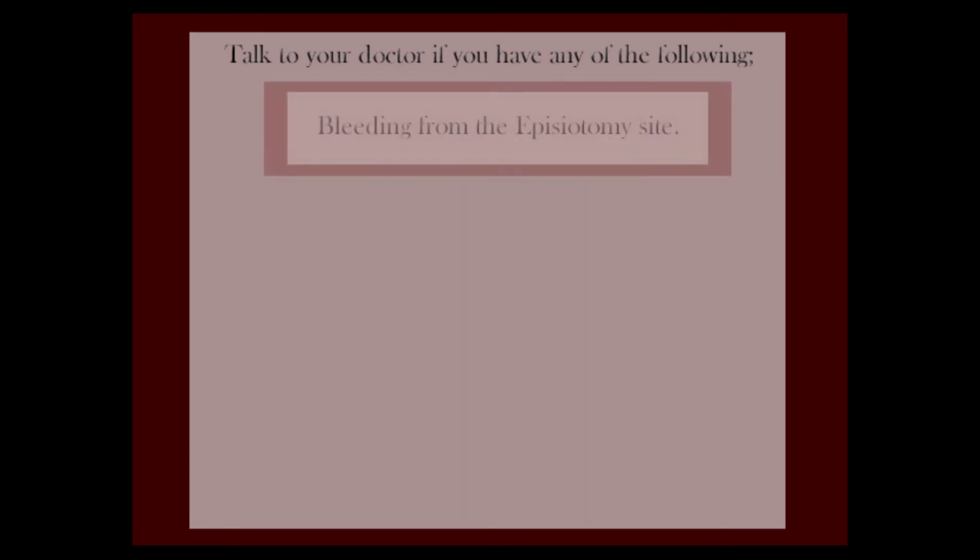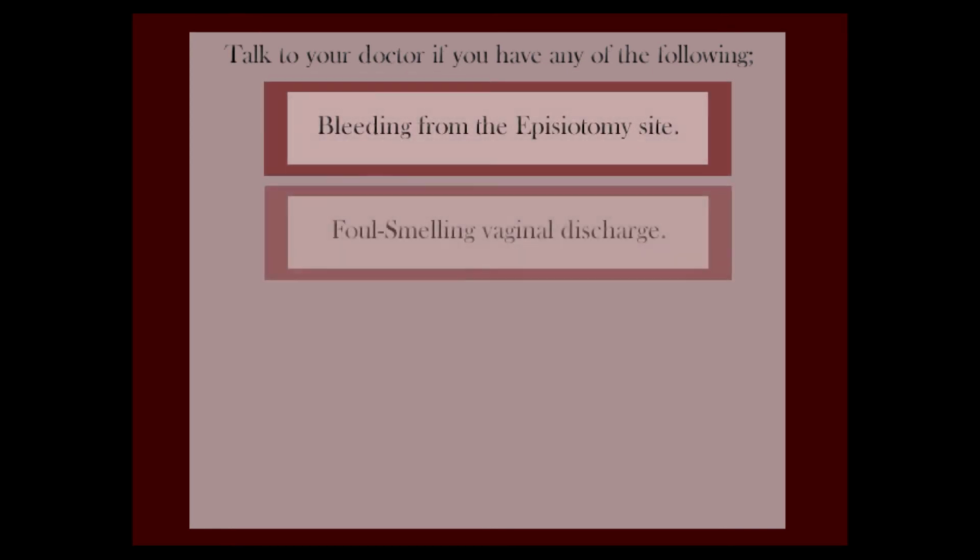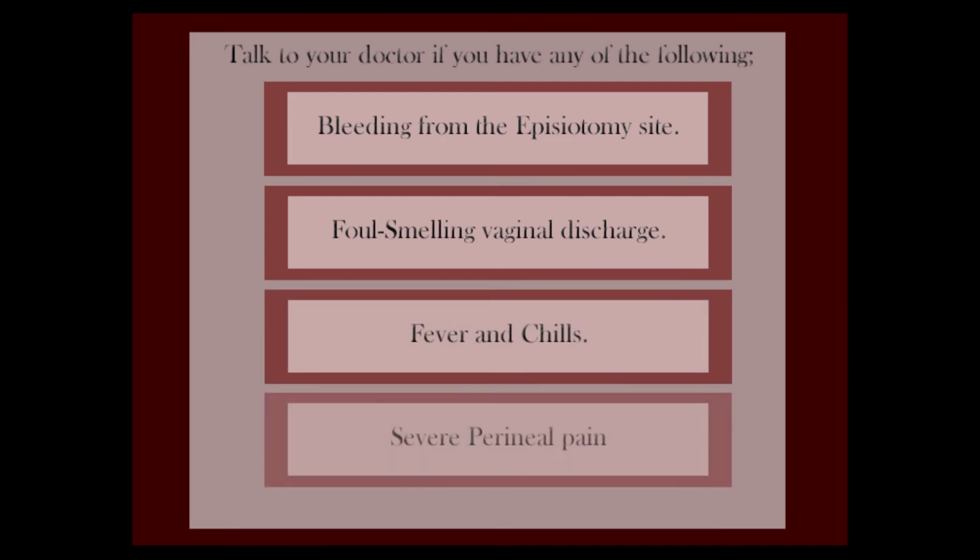You need to talk to your doctor or your health provider if you have any of the following: bleeding from the episiotomy site, foul smelling vaginal discharge, fever and chills, severe perineal pain.